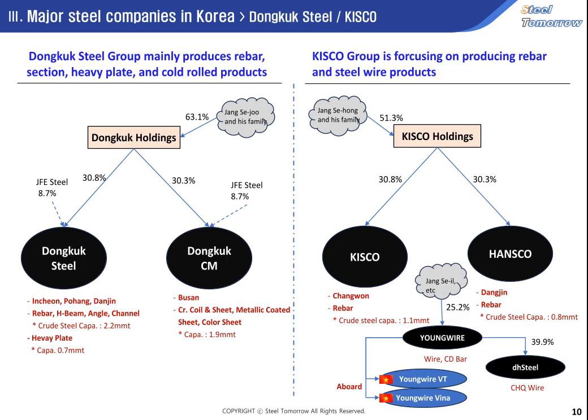Moving on to Dongkuk Steel Group. Within the group, there is Dongkuk Steel, which produces rebars, sections, and plates, and Dongkuk CM, which produces cold-rolled products such as cold-rolled sheets, galvanized sheets, and colored sheets. Dongkuk CM was previously known as Union Steel. It is notable that Japanese company JFE holds around 8.7% stakes in both Dongkuk Steel and Dongkuk CM, which was a result of an alliance aimed at ensuring stable procurement of slabs for plates and hot-rolled coils for cold-rolled products. As of May 2024, the stakes have been reduced to around 2%.